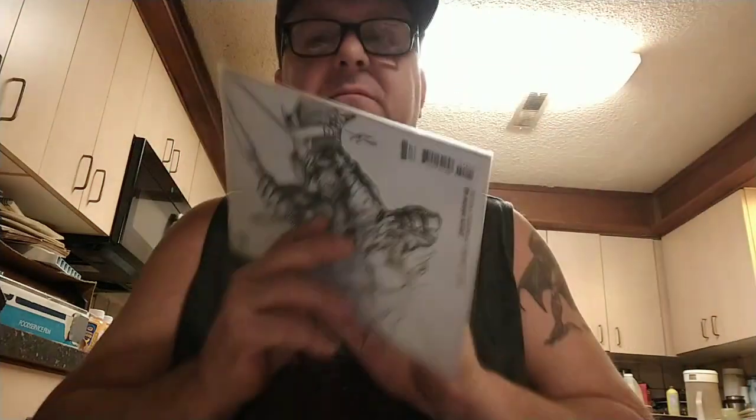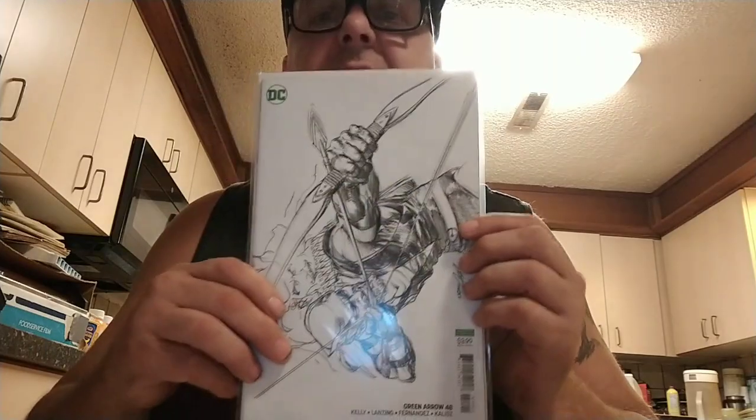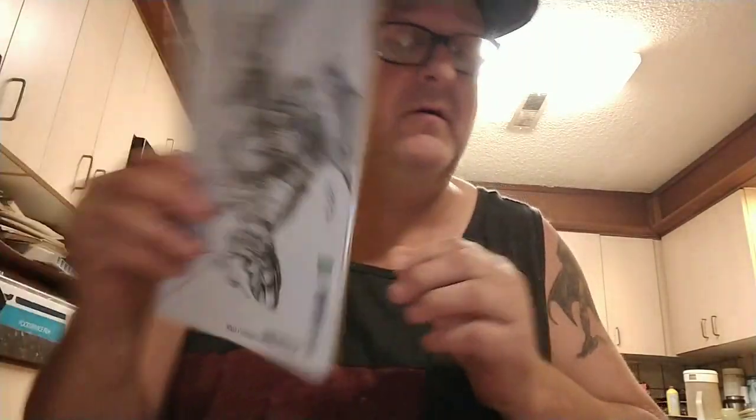And Green Arrow number 48, the Neal Adams cover. I just dig it. I like me some Arrow, like the show, like the comics. So not mad at it, but we will look up the values and we'll put it at the end credit scene. Again, like I say, always stay for the end credits. And we will flash forward and see you in just a few minutes.